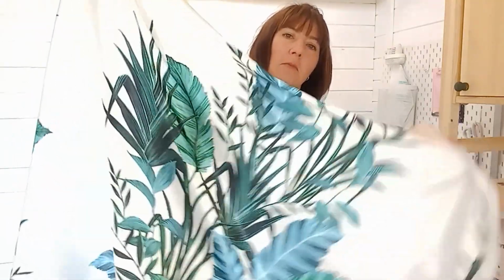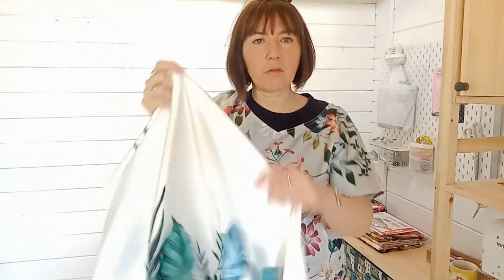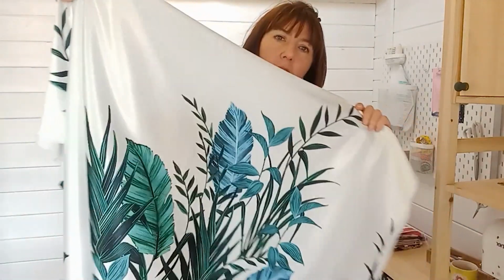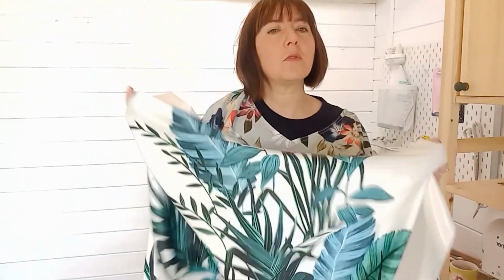Remember, if you do choose this pattern, you might need to buy a little bit more fabric than the fabric requirements on the pattern, because you might need to just make sure that you've got your chunks of colour where you need them. But it's well worth it. That is absolutely beautiful. This would also make a really nice sort of dressing gown, a sort of slinky satin dressing gown. That would be beautiful with that design running down the back.